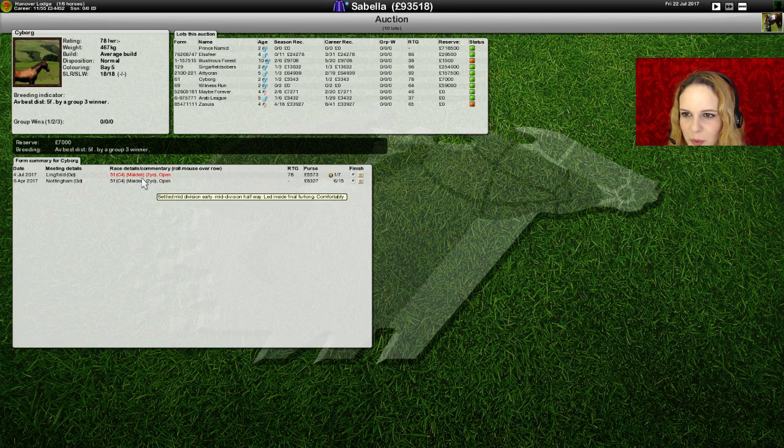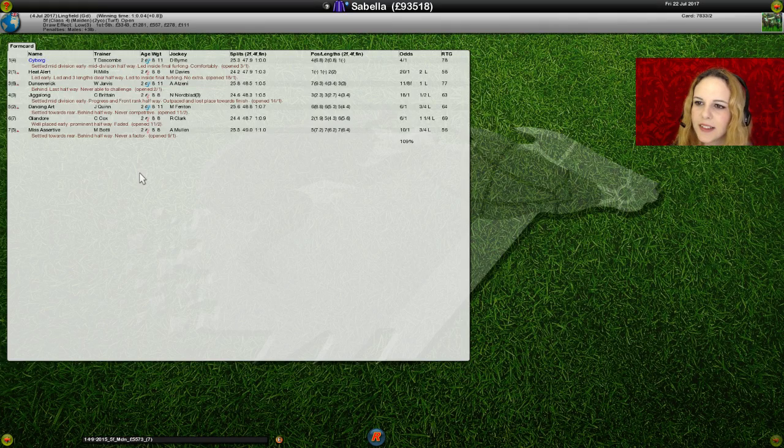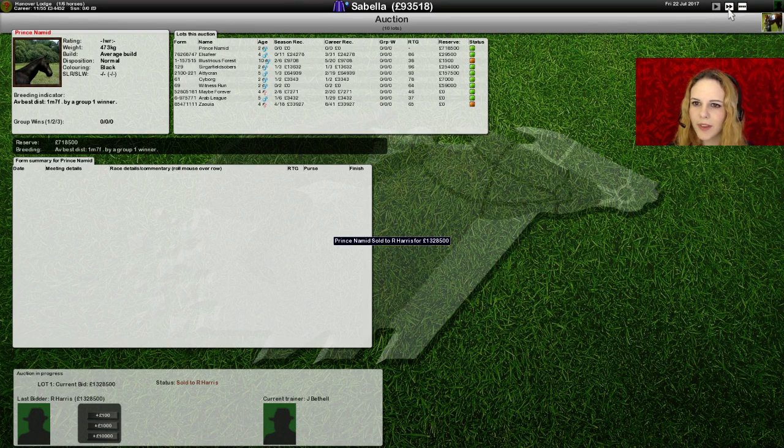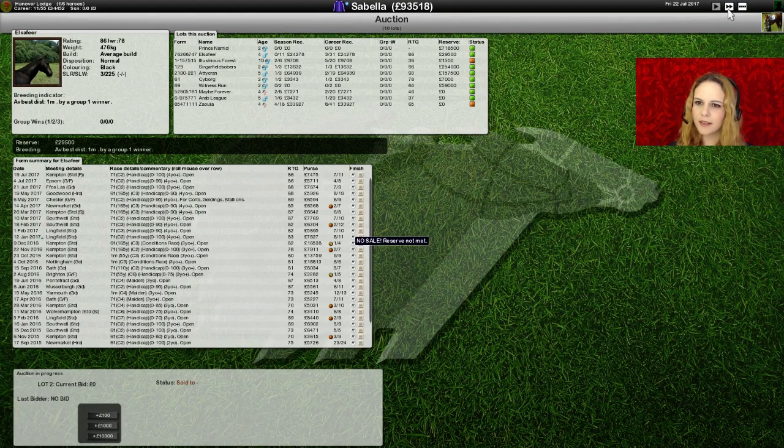Okay, this one just won its last race. Comfortably, which is nice. Cyborg. The reserve is only 7,000. If it goes for that, I might buy it. I guess we'll see. Alright. Prince Namid. El Sophia.